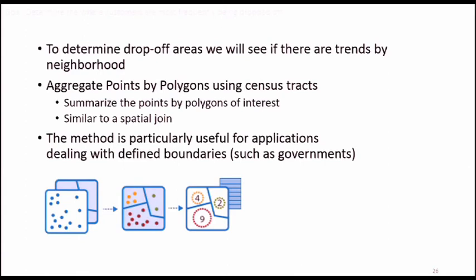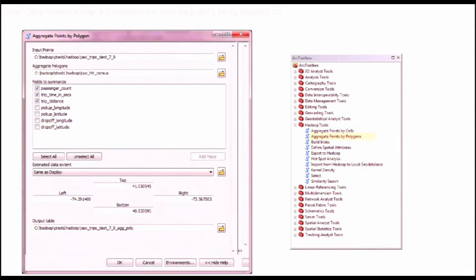So what we want to do is define the drop-off areas. We're going to look at trends by neighborhood. We want to use essentially administrative boundaries. Remember in the beginning where I took some of that census data and I said export to Hadoop? That's why. I want to use it. I want to do aggregate by polygons where the polygons are census tracts. Okay? It's pretty much like a spatial join. And it's very useful. So let's just do it.